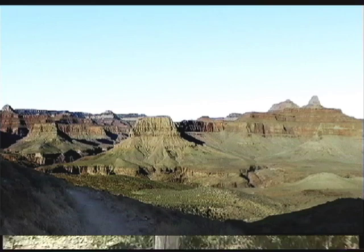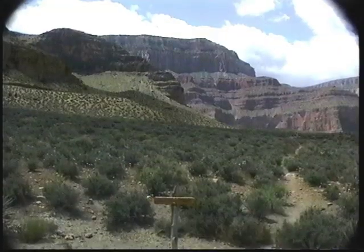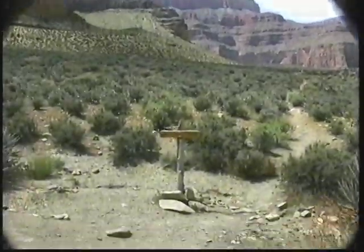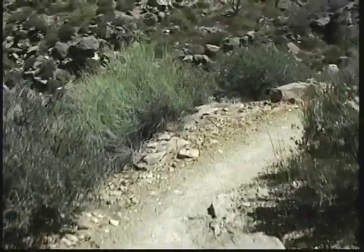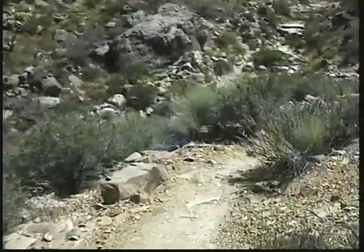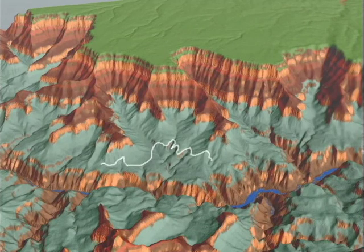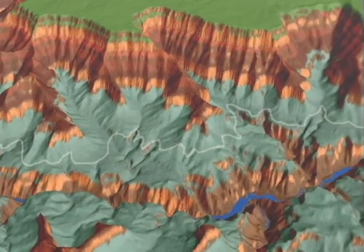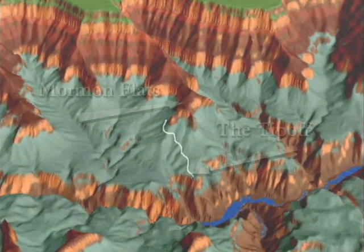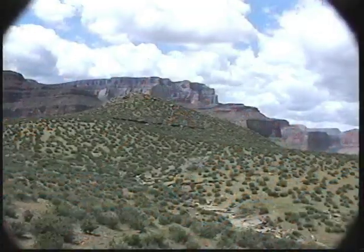Near the edge of the inner gorge, you'll cross the Tonto Trail. The Tonto Trail is an unmaintained, dry, difficult pathway that meanders along the Tonto platform for 95 miles. It goes up, down, around and through almost every minor drainage. From the top of the red wall, out across the Tonto platform, to the edge of the inner gorge is about 1.5 miles, or about an hour in hiking time.